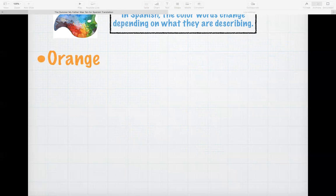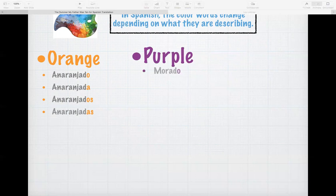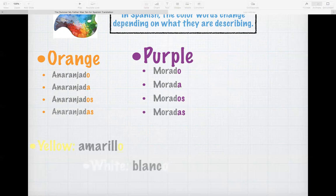For example, orange has 4 options. Anaranjado, anaranjada, anaranjados, anaranjadas. Purple has 4 options. Morado, morada, morados, moradas. And there are a couple other, like yellow, amarillo has those same 4 options. White, blanco has those 4 options. And black, negro, has those 4 options.